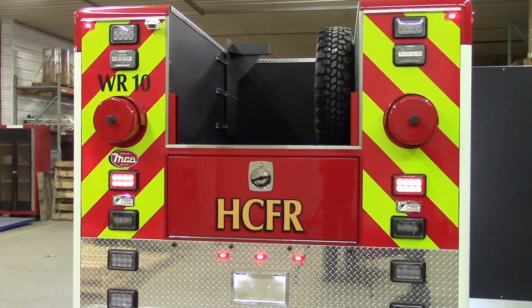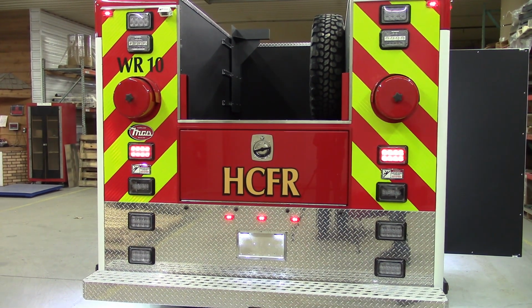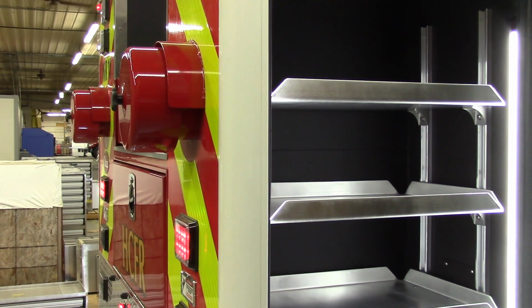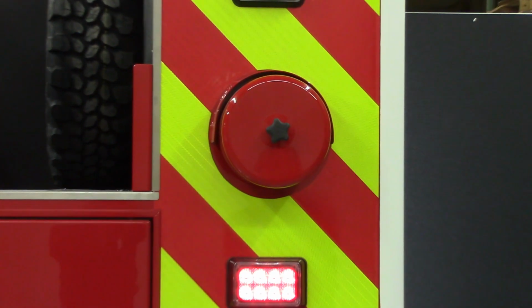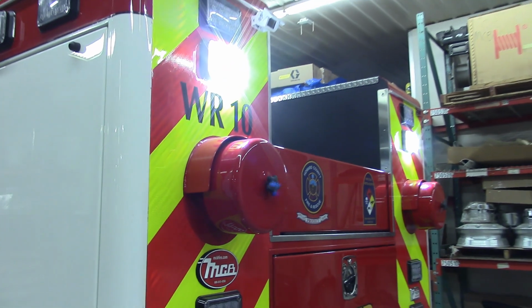The final feature here, I guess a couple things. We have our pressurized storage system. You'll see the 2 fans mounted on either side of the rear open center deck. These are fans that provide pressure within the compartments to eliminate moisture and other dust and debris that may come into the compartment.